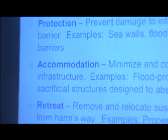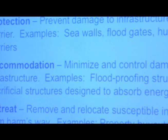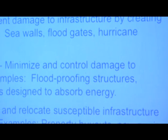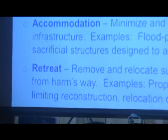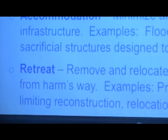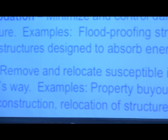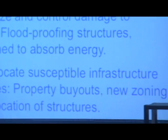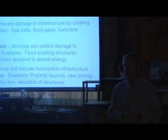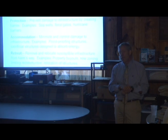Accommodating would be you have a structure or a road or something, and you want to minimize the damage to it, so you can flood-proof it, you can raise it, so you can raise houses, buildings, or like Duxbury Beach, a sacrificial structure which will be there to help accommodate. And then the last and the most difficult is to retreat. The question is certainly being raised more and more when we saw the effects of Hurricane Katrina and Superstorm Sandy. This discussion is becoming more and more relevant.